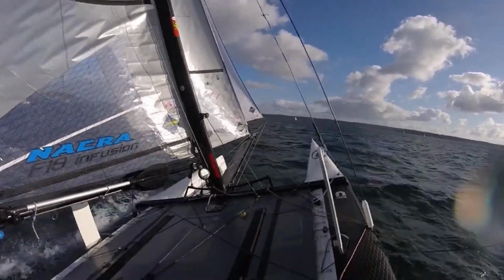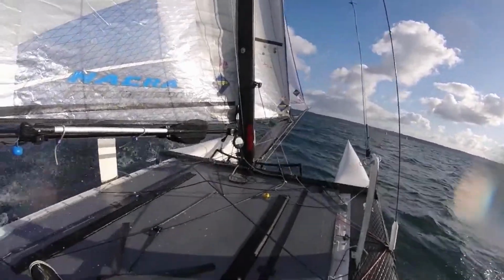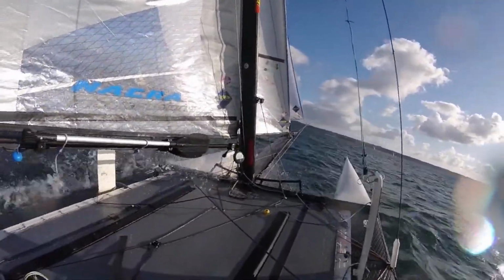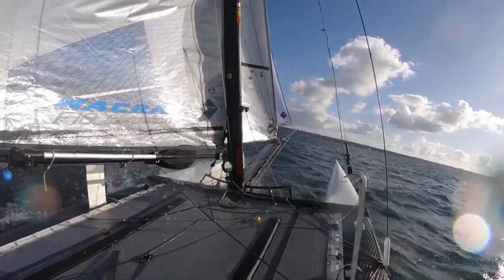As we learnt last week, the Infusion Mark II is still one of the heavy hitters on the F18 racing circuit, and this example is ready to go to a competition and absolutely smash it if the guys fancy doing a bit of that.